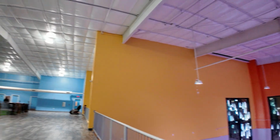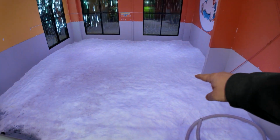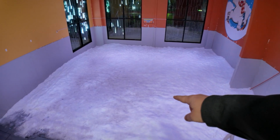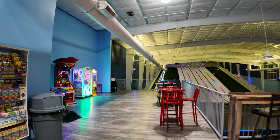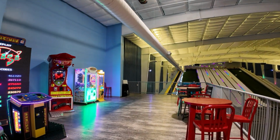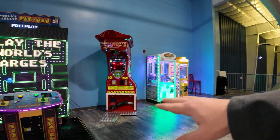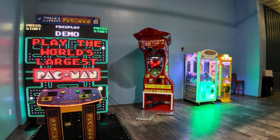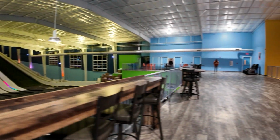So what's really cool is when you come out, on the right-hand side, here's the snow area that I was showing you before. So that area is down there, which is very, very cool. But then right over here is the rest of this lookout area. Like I said, we've got tables and chairs, which is so cool. We've got a few arcade games here, things for the younger kids to play and have a good time with. It's actually a really big area up here.